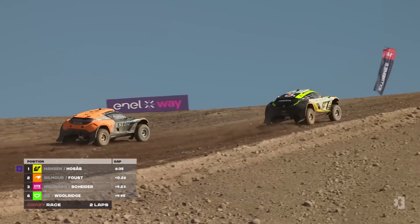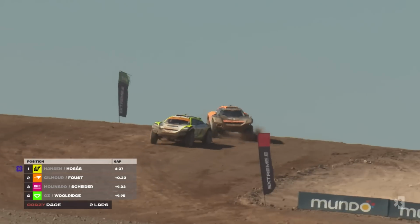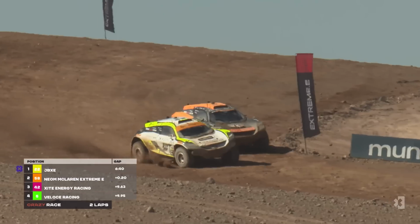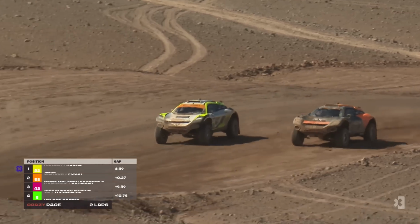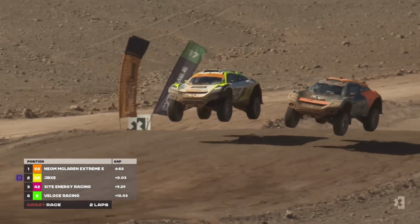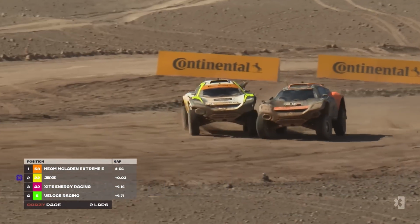Big moment over the crest. Got two sideways, Jenny, and gave up the 2 seconds that she had. They're still not through. Faust looks to the inside line now. Going to flick the car back on the exit of this one. Side by side, the Neil McLaren Extreme, I think, going to take the lead over this jump. He's got the inside of the corner.